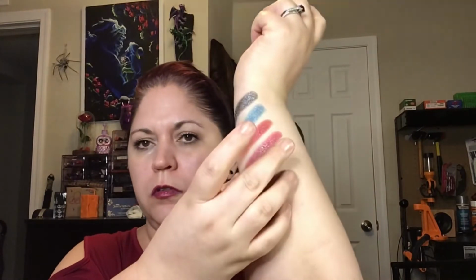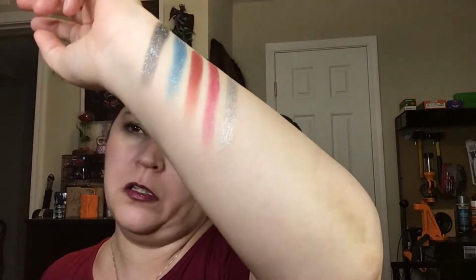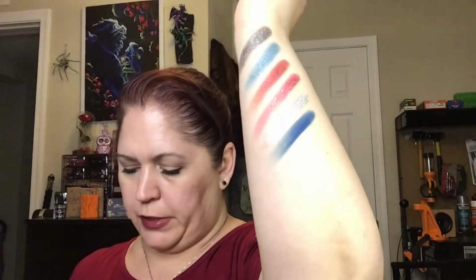I'm gonna do that one. That's pretty. All right, now I have Lightning, which is silver. Wow, that silver is gorgeous. I don't think I've ever seen a silver shadow that glittery. And we have this matte, which is Storm. This is gonna make a really pretty eye look.